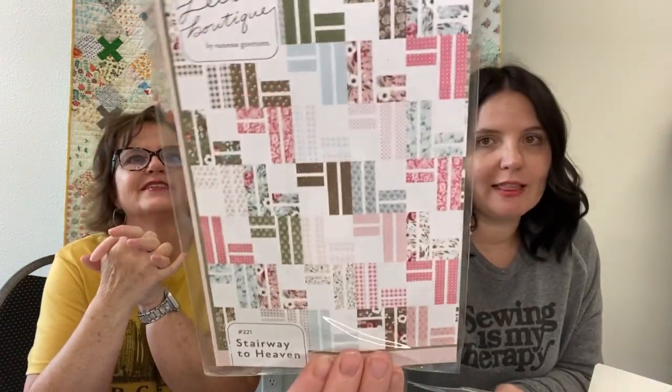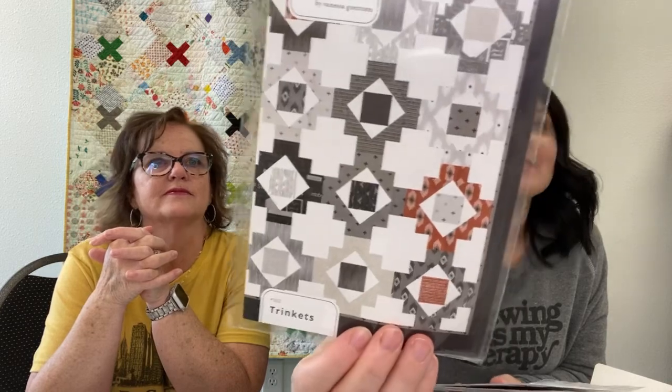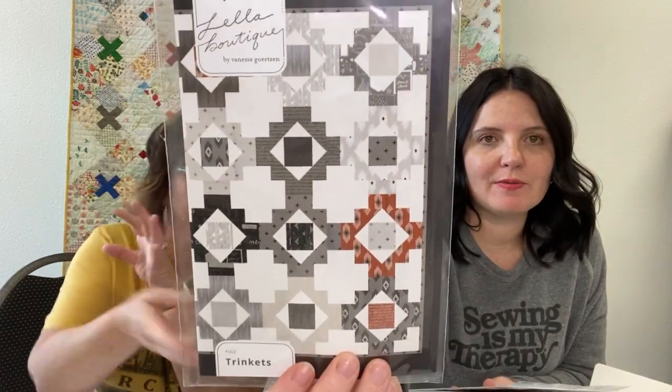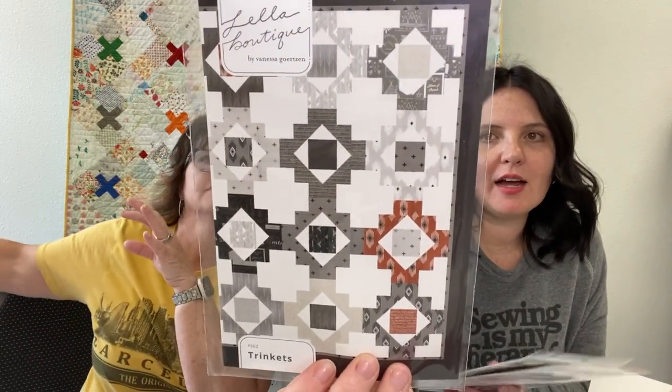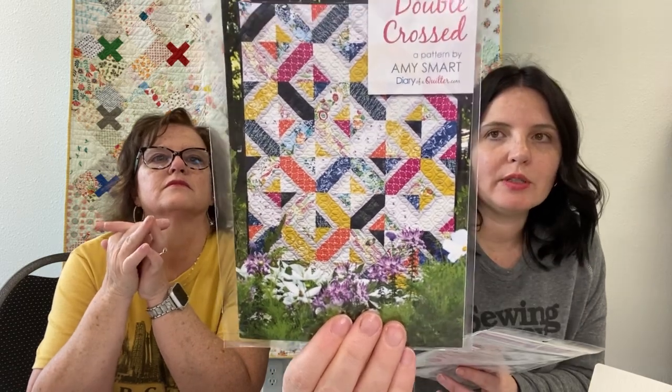And then this one, I really like Stairway to Heaven. I love the name. I love the song. There is an old song, right? Old. I'm old. It uses a jelly roll. And then this one uses 16 back quarters, which we sell like hotcakes around here. And this one uses back quarters also. The twin size uses 20 to 21 back quarters, but look at the back.